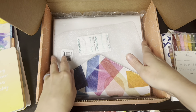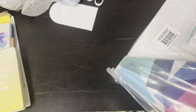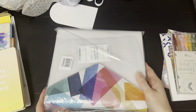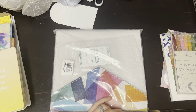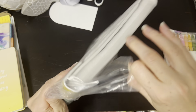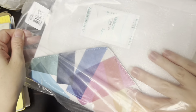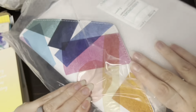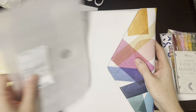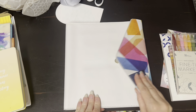And then, if you watched my last video, I hinted toward this being in a video soon. And what I was really waiting on was for it to go on sale. So, I got the Harmony Folio that holds a coiled planner. So, as you can see, I have not even opened this at all. This is my first time even opening it up.